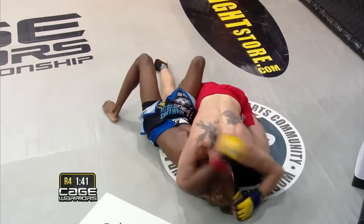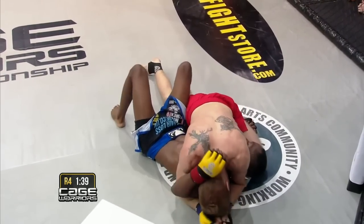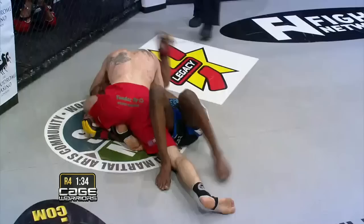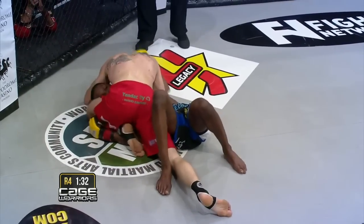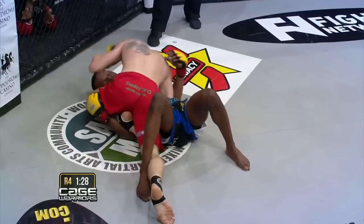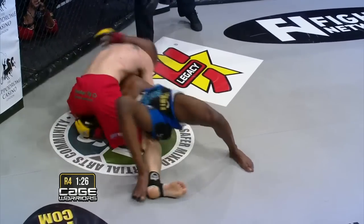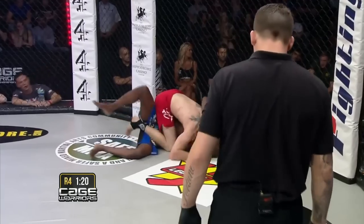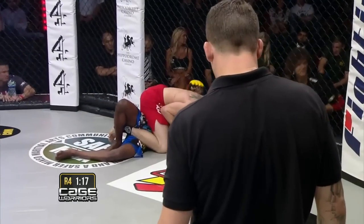Toni Tauru's got to stay busy though. He does have a dominant position, but he needs to make sure he's using it. And if you talk about the victory in moral terms, Josh, you have to give it to Tauru at this point. He really has been able to shut down the dynamic striking of Tait. Oh, looking to go to the back, bit of a scramble as he ended with a mount position. Looks like he might just get it, Josh.